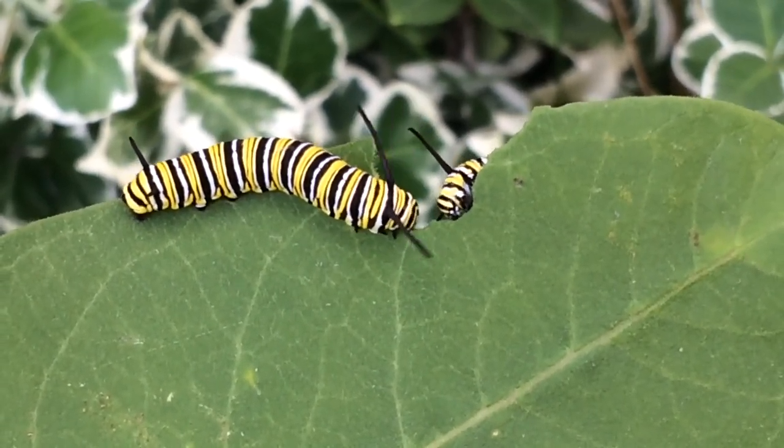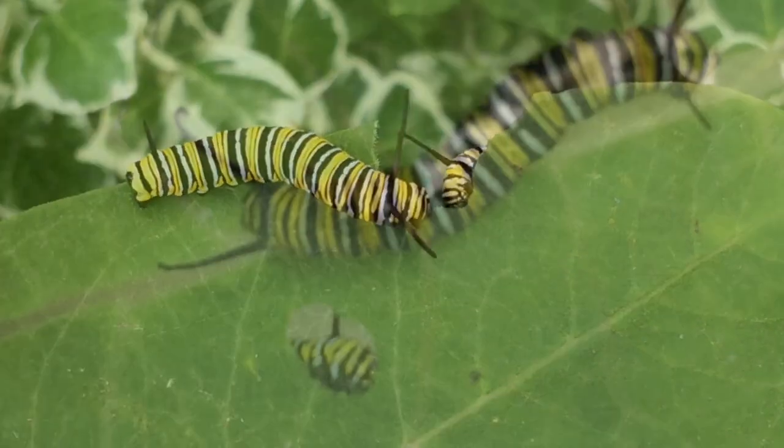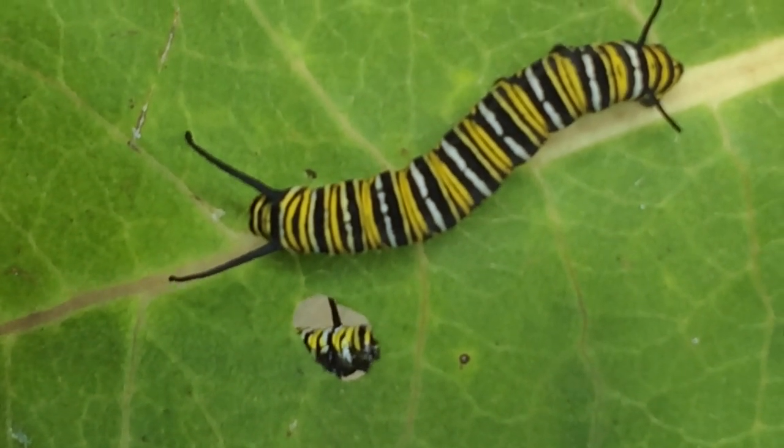Caterpillars will continue to eat and eat and end up shedding 4 more times. Each one of these is called an instar. They have 5 instars total.